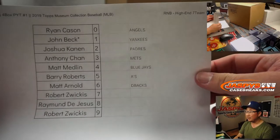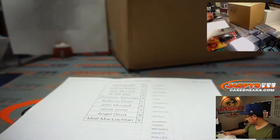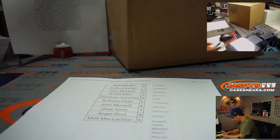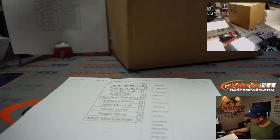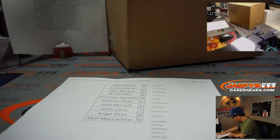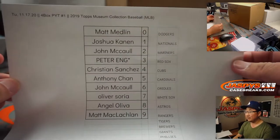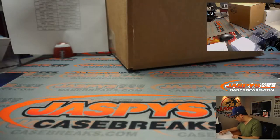And here's the high-end seven-team number block. And the randomizer itself is in a separate video if you want to check that out. All right, and then we've got an 18-teamer right here. That's a lot of teams. So it could be a lot of random number block action here in this break, ladies and gentlemen. We'll find out.